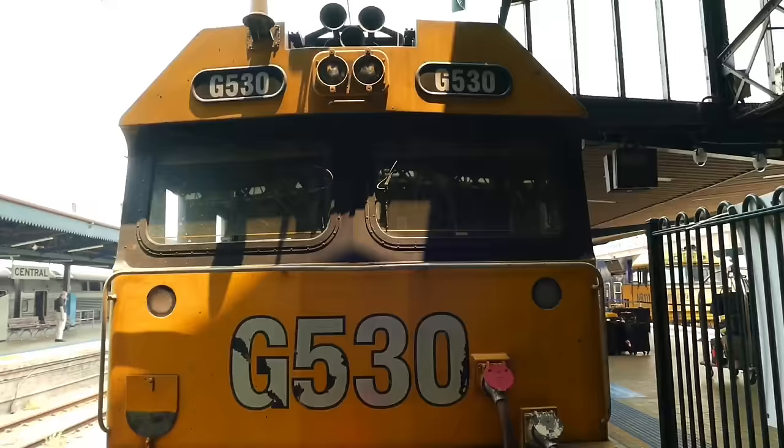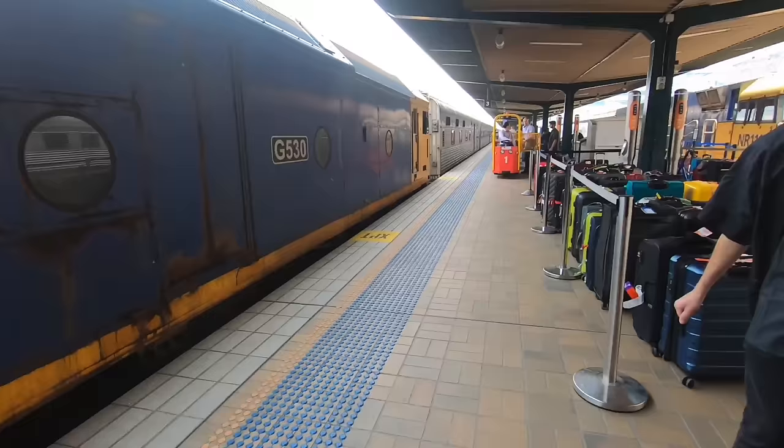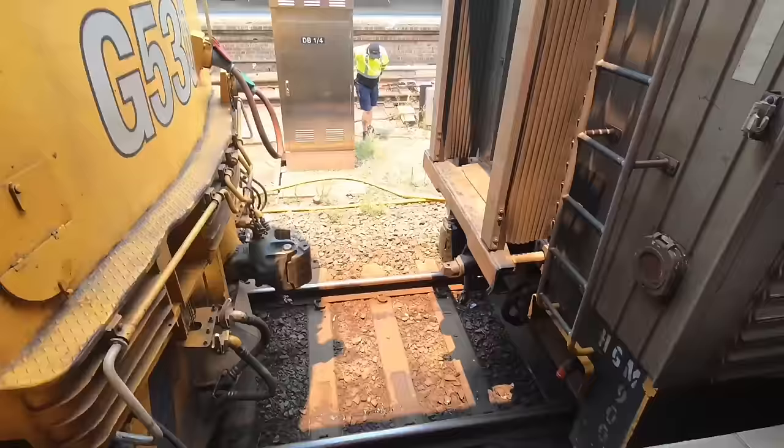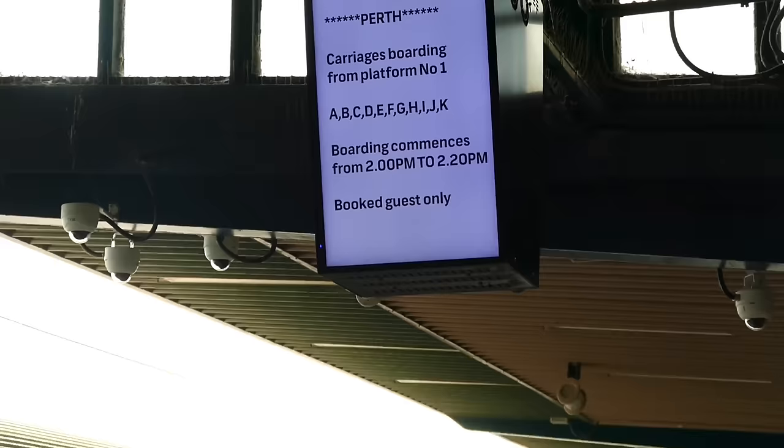This G-class locomotive has just hauled half of our train in and will provide some additional traction for the first day of our trip, which includes a lengthy climb up into the Blue Mountains. In all, there are 29 carriages comprising our Indian Pacific on this trip, and it's such a lengthy train that half of the carriages need to be boarded from a separate platform.